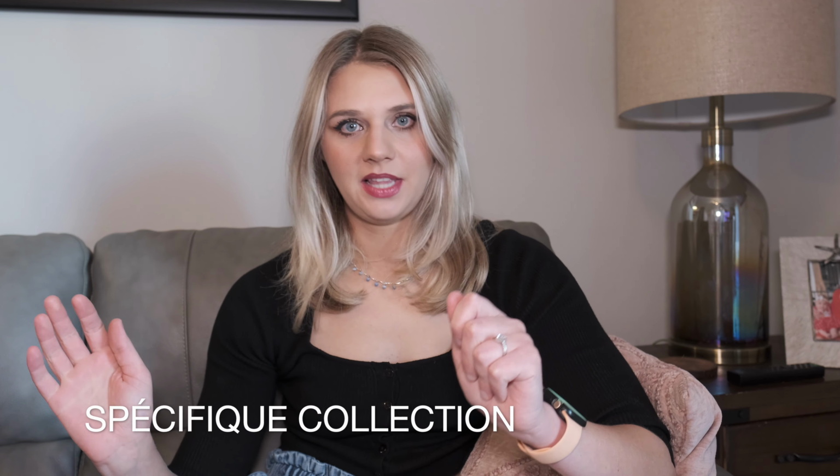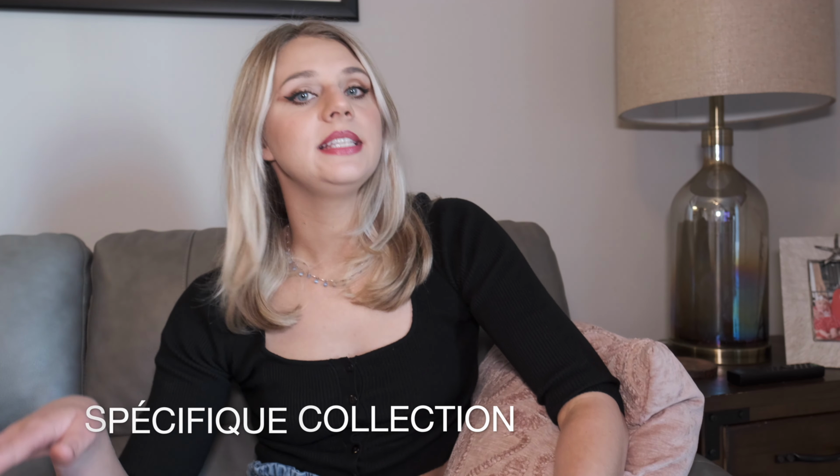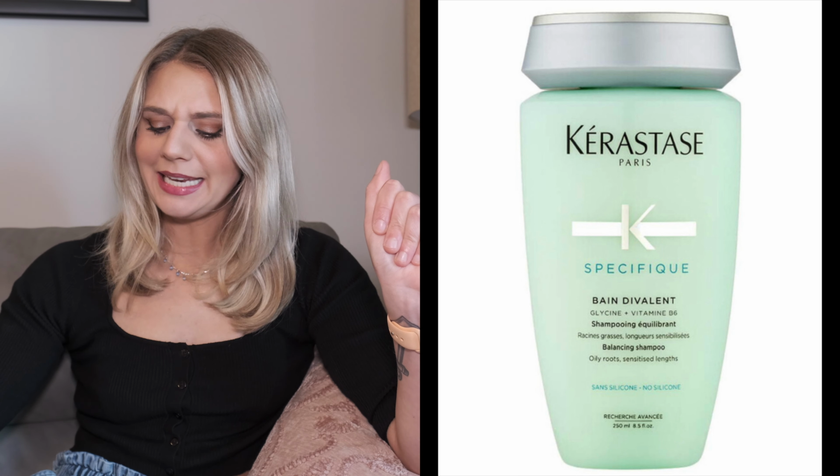Specifique, ooh, I love this line. So this is a nice line for the scalp. The Specifique line is really good if you have scalp issues. Say if you have dandruff or dry scalp, this will help with it. If your scalp is sensitive to certain shampoos and conditioners, this will help with it. So the first one I'm going to talk about is the Divalent shampoo.